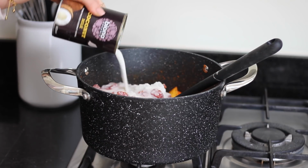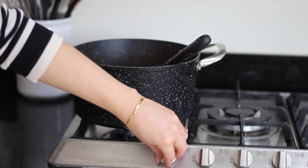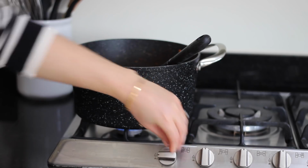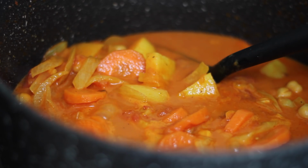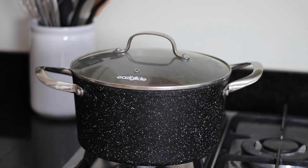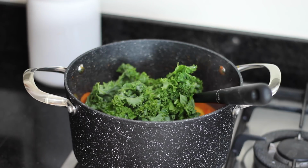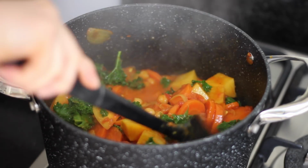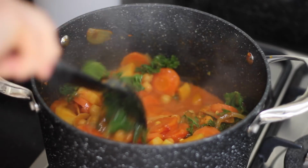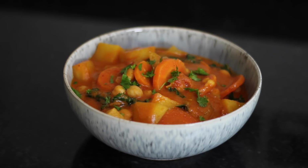I seasoned it well with salt and black pepper, gave it a good stir together, and then I turned up the heat and continued to stir it until it came to a boil. I then turned the heat back down, placed the lid on and left it to simmer for 25 minutes. After 25 minutes I then added in a large handful of chopped kale, stirred it well and just allowed the kale to wilt, and then I served up 1 portion in a bowl and sprinkled some fresh chopped coriander on the top.